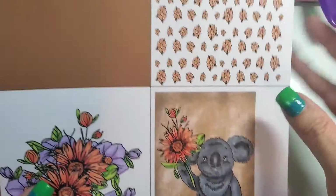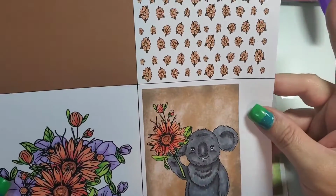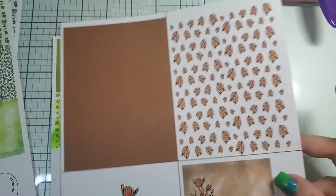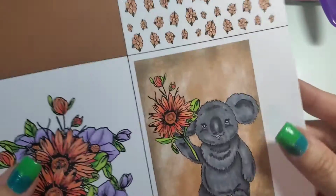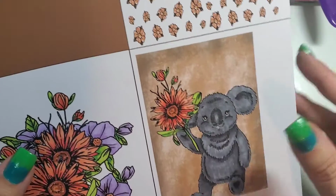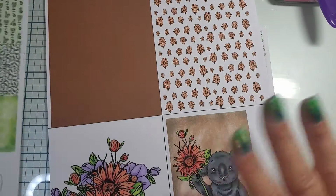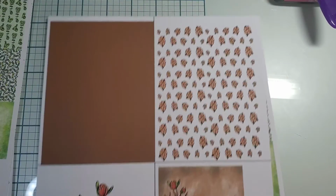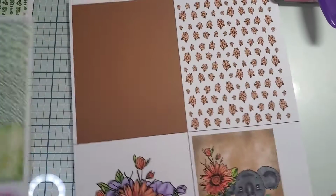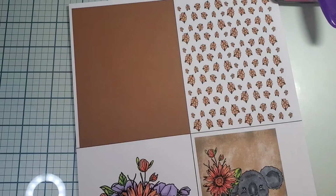If you want a big koala to practice your coloring some fur, you could literally print the koala out on a full 8.5 by 11 sheet of paper. Alcohol inks, you can, this is just your regular inkjet printer. You can also print in black and white on your laser printer. Perfectly fine, although black and white for those will drastically change those. But let's get to making a card. How quick is this gonna be?